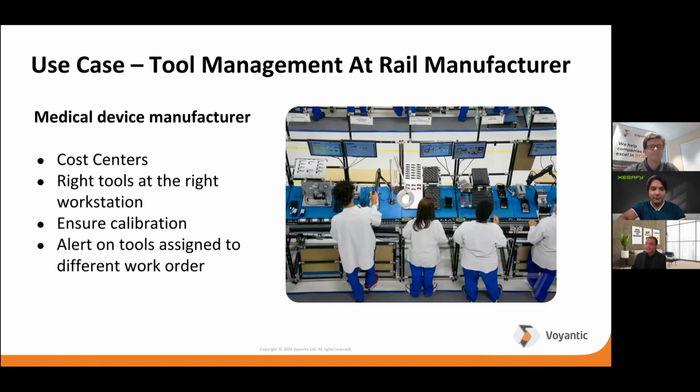Sorry, I was just saying that there was a mismatch in the title, but I got a little confused about medical device versus rail. Anyway, this use case is something that we are currently working on, and so I have intimate knowledge of walking through these lines and looking at the problems that we are solving.